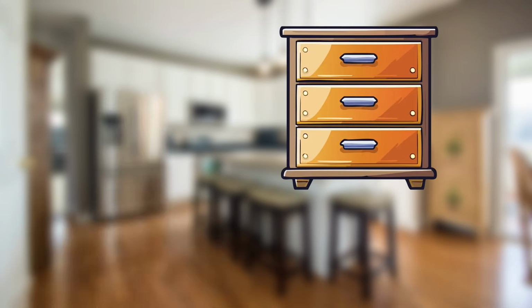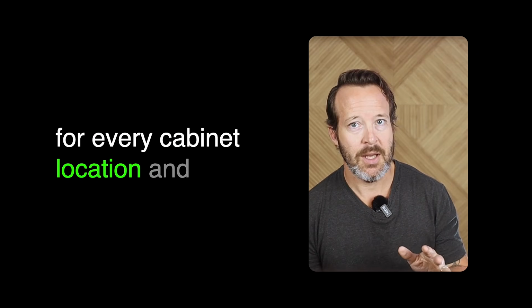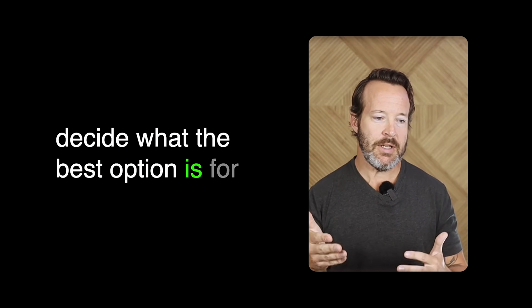A homeowner thinks, I want more drawers. A designer thinks, what cabinet options are best suited for the intended use? It's not new information. The more drawers you have, the better. Yes, adding drawers in your kitchen will likely improve the scenario, but don't blindly add drawers just for the sake of it.